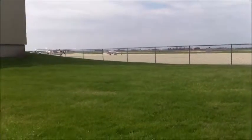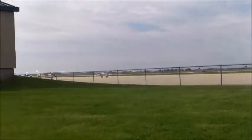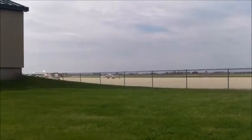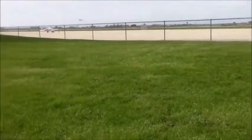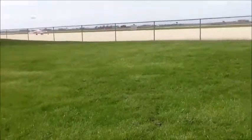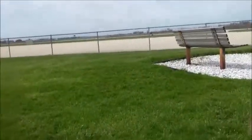Alright guys, just as a heads up, my battery is out on the camera, so I'm going to be taking over on the Samsung HMX W200, just FYI. I have currently taken over on the Samsung HMX W200 aircraft camera.